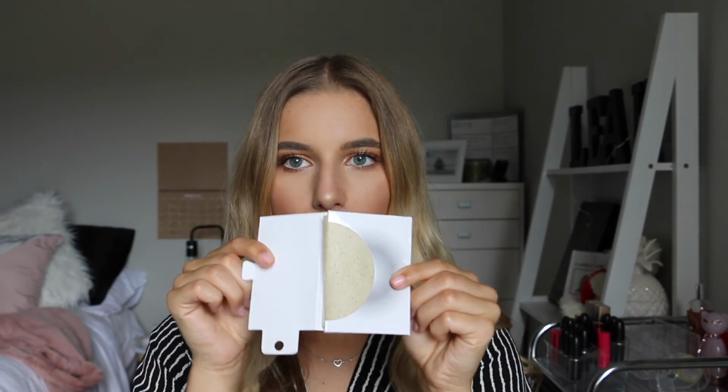So if you get a little bit shiny in your T-zone and you just want to touch it up without having to put all this makeup on top, I just grab one of these. They just open up like that, and you just pull one out like this, and then I'll just show you guys quickly.